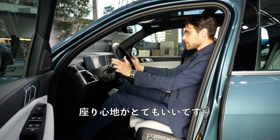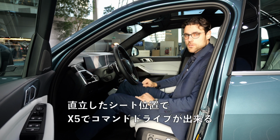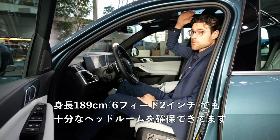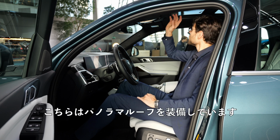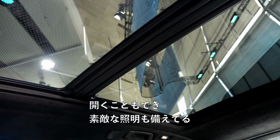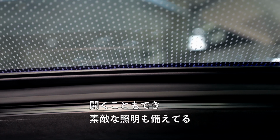And yeah, it's a very good seating comfort, upright seating position, command driving in the X5. And you also have enough headroom with 189 or 6'2". This one here equipped with the panoramic roof. You can also open it, and it has this nice illumination also.